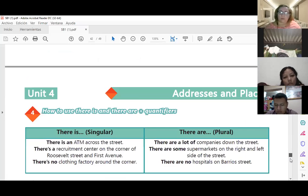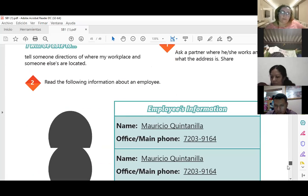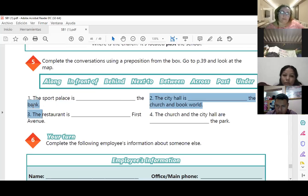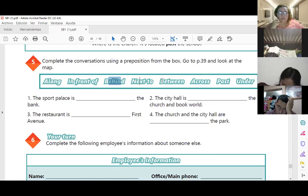Entonces, the sport palace. ¿Y cómo dice la pregunta? Básicamente la información para rellenar. Dice, the sport palace is, el palacio del deporte está, y luego dice, the bank. Vamos a localizar este establecimiento, the bank. Y ahí vamos a decir si es along the bank, in front of the bank, behind the bank, next to the bank, between the bank, across the bank, past the bank, or under the bank. Acá de una les vamos a ayudar. De una, between, no puede ser. ¿Por qué? Porque necesitamos otro lugar adicional al del banco. So between es descartado.